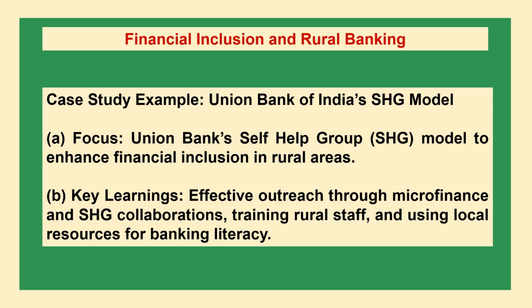Financial inclusion and rural banking. Case study example: Union Bank of India's SHG model. Focus: Union Bank's self-help group (SHG) model to enhance financial inclusion in rural areas. Key learnings: effective outreach through microfinance and SHG collaborations, training rural staff, and using local resources for banking literacy.